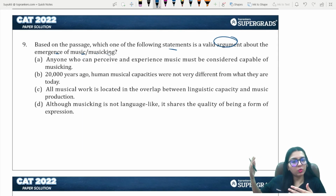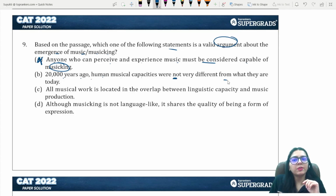But then the further you go, there are going to be very dissimilar activities of what musicking is all about. But there has always been music. Anyone who can perceive and experience music must be capable of music. No, that's not what it is. 20,000 years ago, human musical capacities were not very different from what they are today.